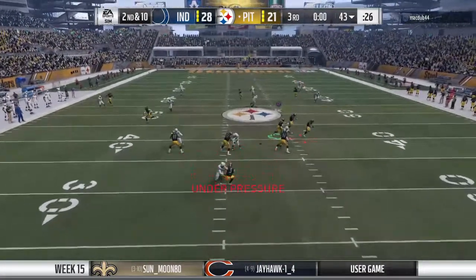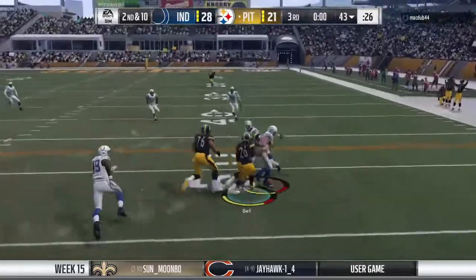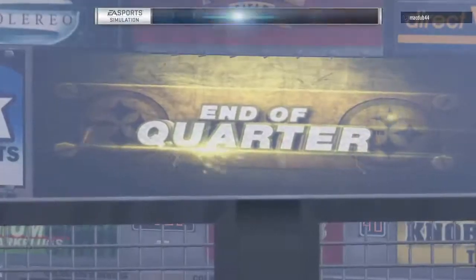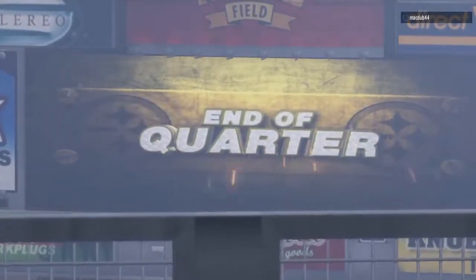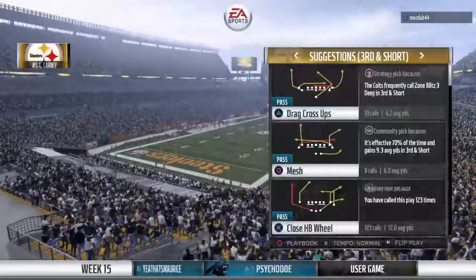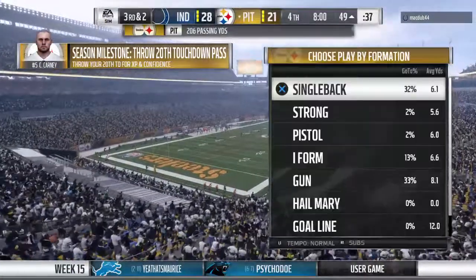Now he'll look to throw here on 2nd and 10. Now they set up the screen. That's complete. And he'll go down, and that will do it for the 3rd quarter of action. Back now in Pittsburgh. It's the Steelers with the football, but trailing here as we get going in quarter number 4.